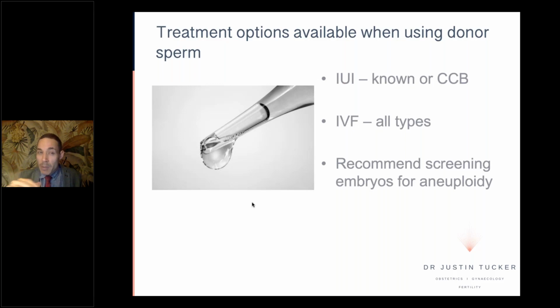With donor sperm, you've got a few more options. If you use a local donor, the sperm has been diluted in a way that IVF needs to happen with ICSI. Whereas if you use California Cryobank, IUI is an option. Now, what are the benefits of IUI? Well, it is less invasive. And this is a discussion that I have with my patients about the pros and cons of IUI versus IVF, and making a treatment plan.